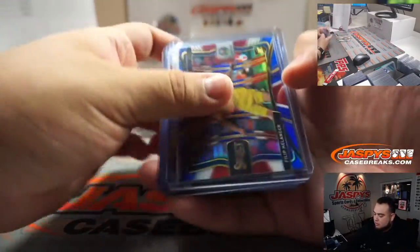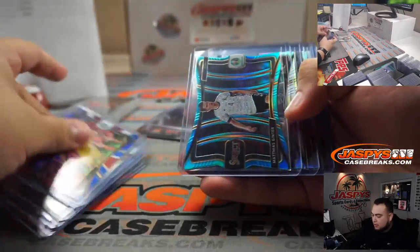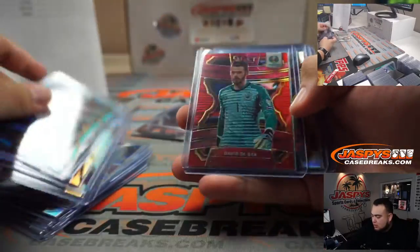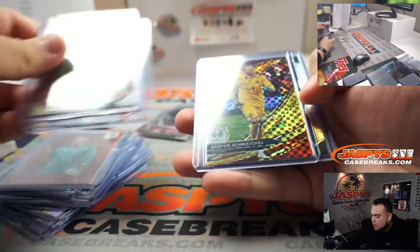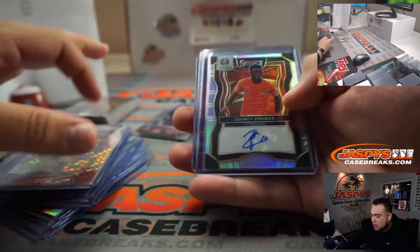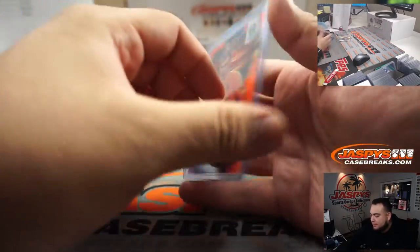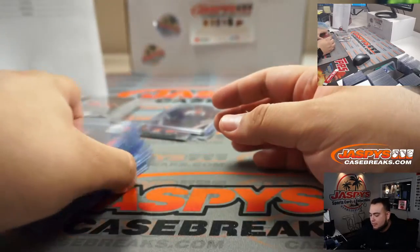All right, and then here you go. Some of the colors, the silvers, the tricolors, the base cards. David de Gea red. We got out of 10, Casper for Denmark. We got an autograph Quincy Promes. We have a Mbappe out of 165 and Frenkie out of 125, de Jong.